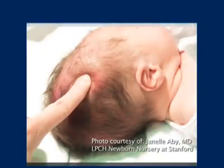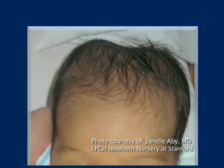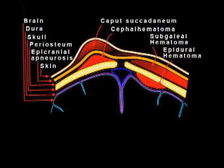crossing suture lines caused by pressure from the uterus or vaginal wall during a vertex delivery. Cephalohematomas, bleeding into the periosteum that does not cross suture lines, may also occur. More concerning would be the presence of a subgaleal hematoma, a fluctuant boggy mass that is movable over the entire scalp. These bleeds are rare, but because bleeding is into the large potential space between the scalp and the periosteum, a large volume of blood can be lost from the circulation.